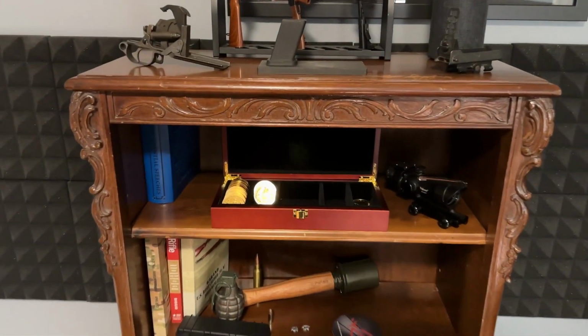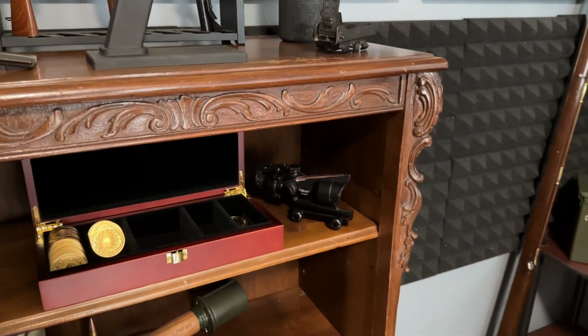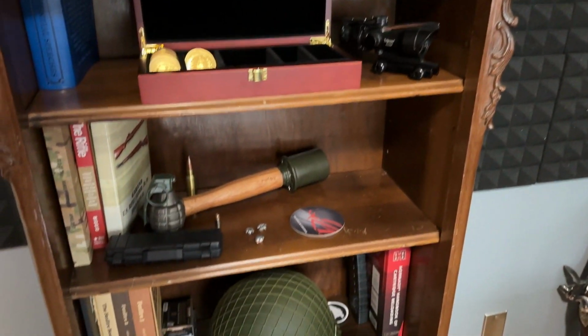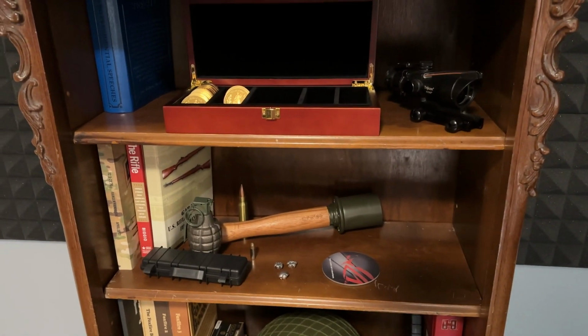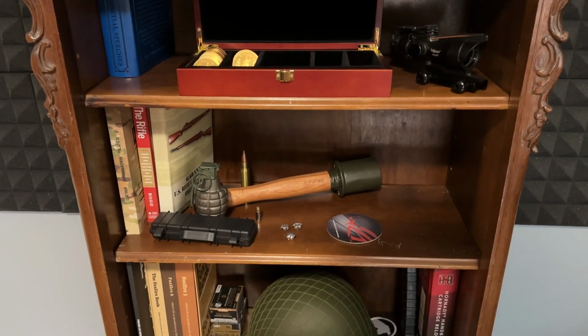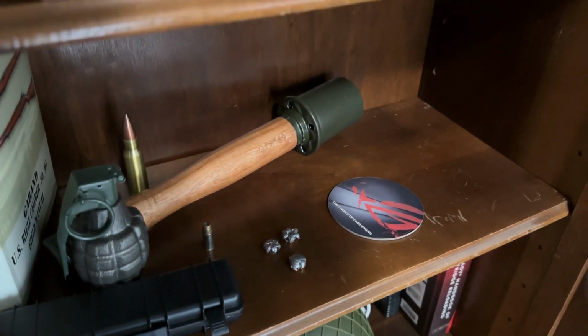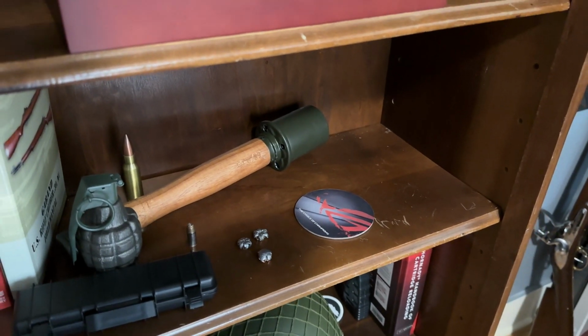I've got a bunch of John Wick coins. I have my fake Trijicon ACOG there. Still trying to figure out what I'm gonna put that on. Then I've got a couple of dummy grenades and a grenade simulator there. We'll do a video on that eventually. Some of the 9mm hollow points that I shot early on in a ballistics test, the first time we were doing a ballistics gel test.